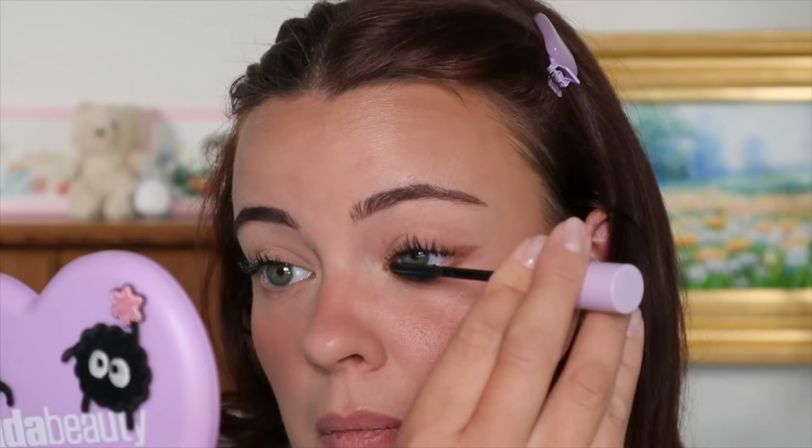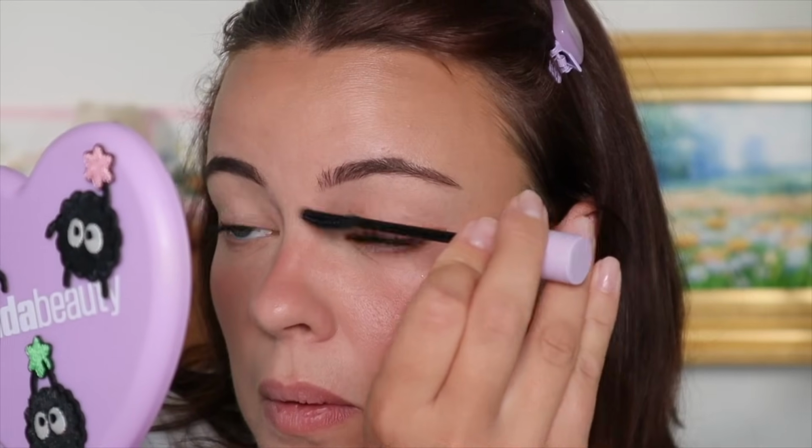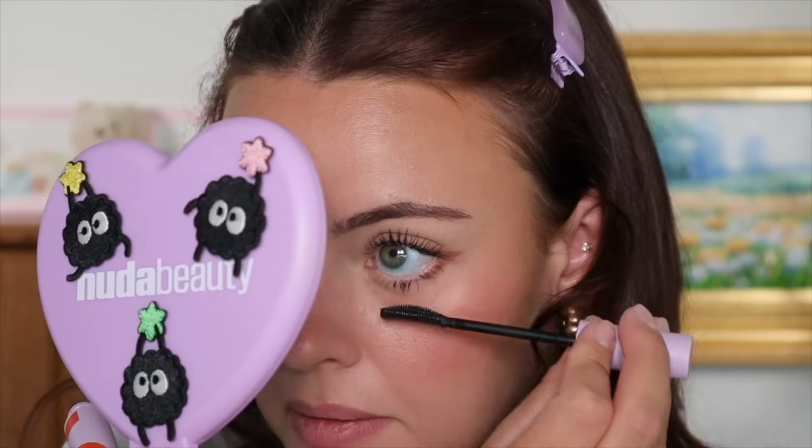Whoa, okay, this is far more volumizing right off the get than I remember. Wow, right out of a fresh new bottle, this actually looks amazing.